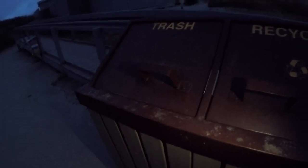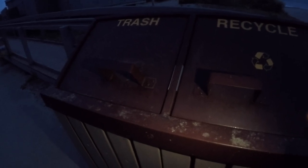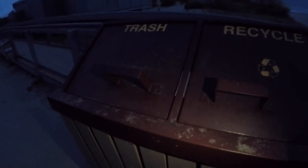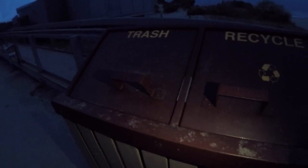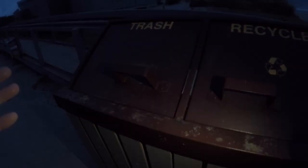There we go. Throw all that in the trash. So much garbage on the beach. Unbelievable. And I wasn't even trying to find garbage. I was just walking along the beach and I see garbage everywhere. It's a goddamn shame, folks. It really is. So again, if you guys see garbage, just pick it up and throw it away. Throw it in the trash can. Please throw it in the trash can.